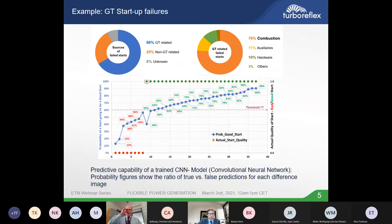But of course, in the next step, we need to analyze these data. We need to analyze the failures of the starts, and we also need to analyze why, in this case, the bad starts had happened. Some cases can be reduced to failures in some sensors. Some cases can be reduced to some tuning problems. And this system, of course, is newly developed.